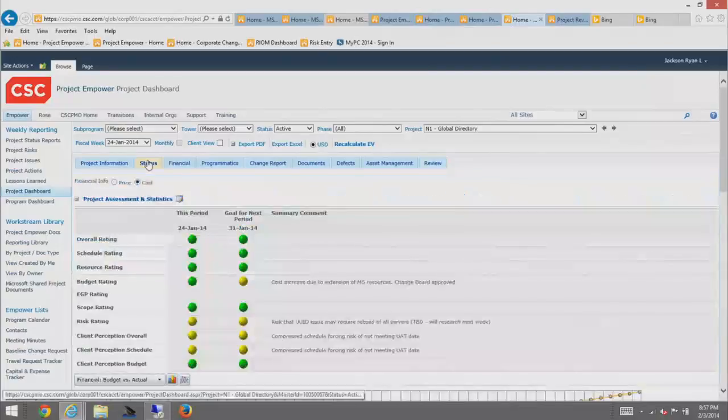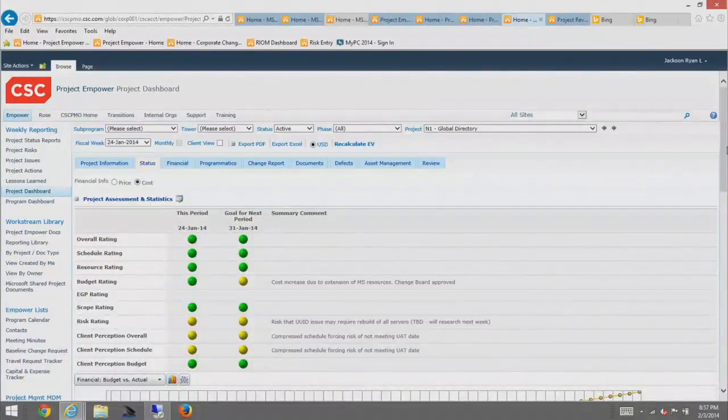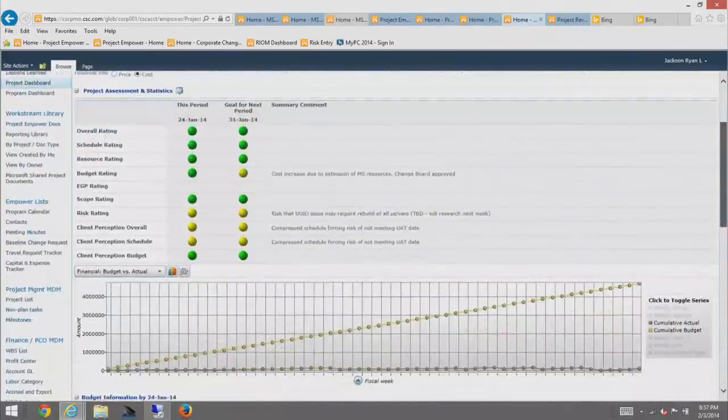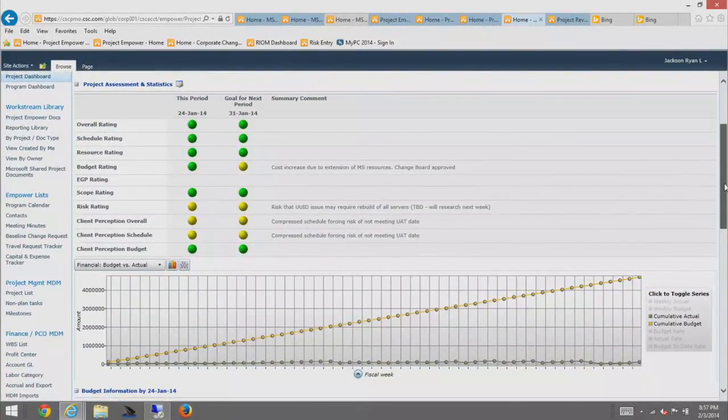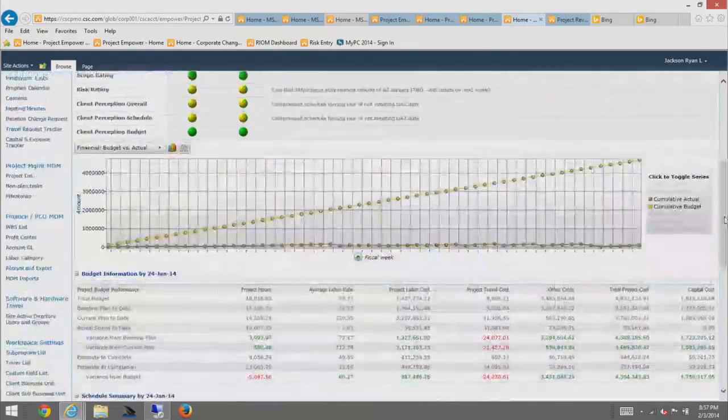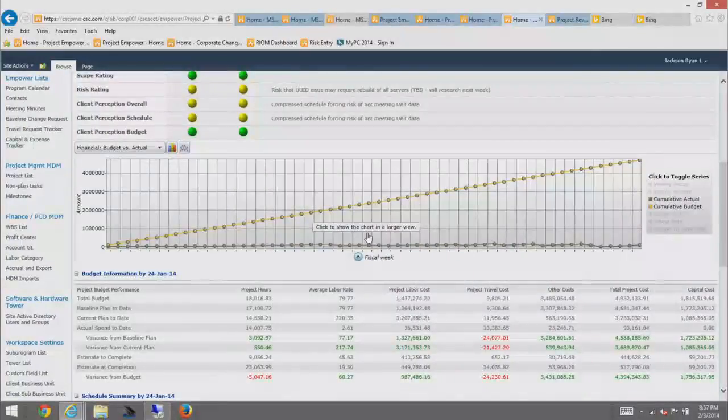So, drilling into a project. This is a directory project that we're working right now. We've made some additional commentary room here in the RAG chart. This view of financials gives us a budget versus actual view. Again, it's hard to just follow numbers on a chart sometimes. It's easier with a graphic.